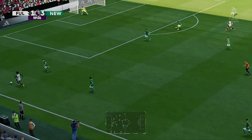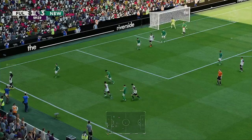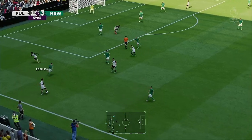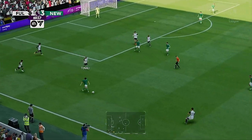Hello to Mike Stewart. He's beaten his marker here. We're celebrating the wedding anniversary. Congratulations, Mike. That's crossed the line. It'll be a throw-in. Palinha. Could get it over now. Well, it did look promising, but threat averted.